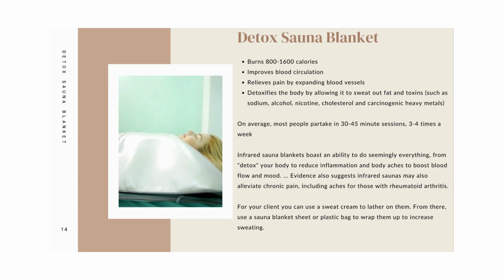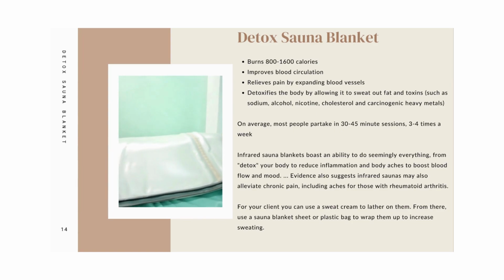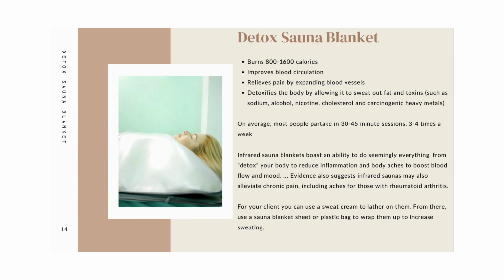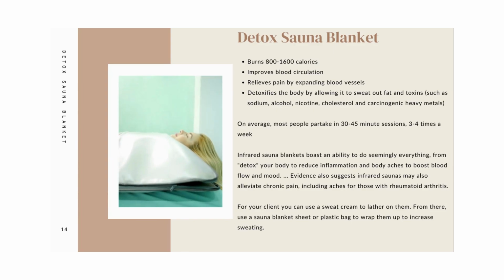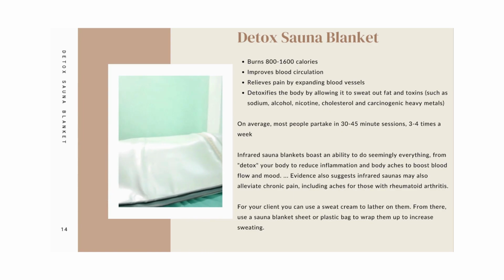You can use a sauna blanket sheet. It looks kind of like aluminum foil. It's normally in go bags or emergency bags. But you can find sauna blanket sheets on Amazon, or you can use a plastic bag. I've seen some people take a trash bag, cut up the bottom, wrap themselves up in that, and put themselves in that blanket to increase the sweat. And so you will literally be sweating like crazy.